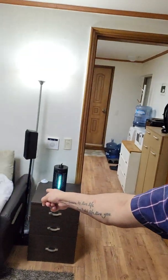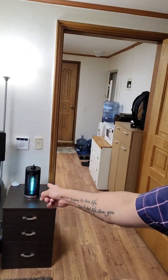Is that a mosquito? No. I thought that was a mosquito. Anyway, I bought a new mosquito zapper. I heard it last night when I was sleeping. Love it.